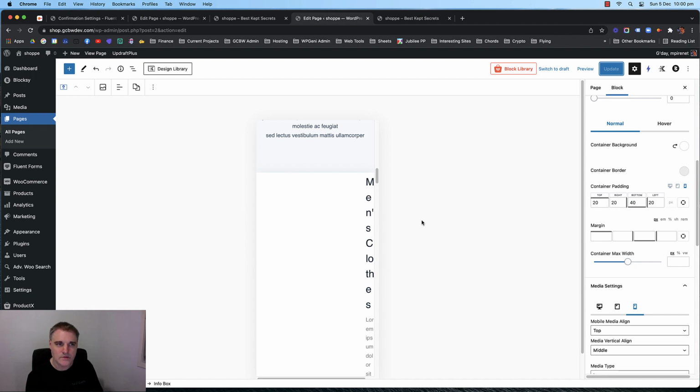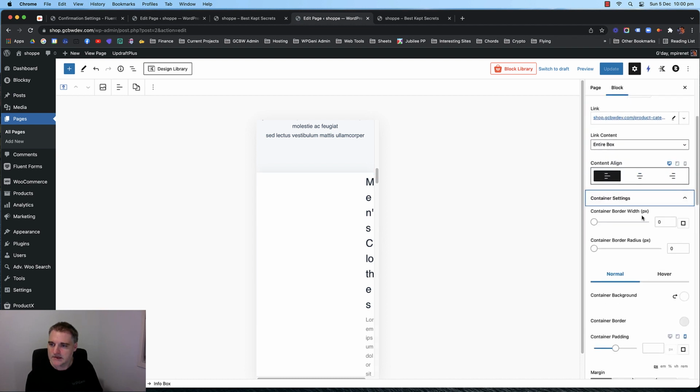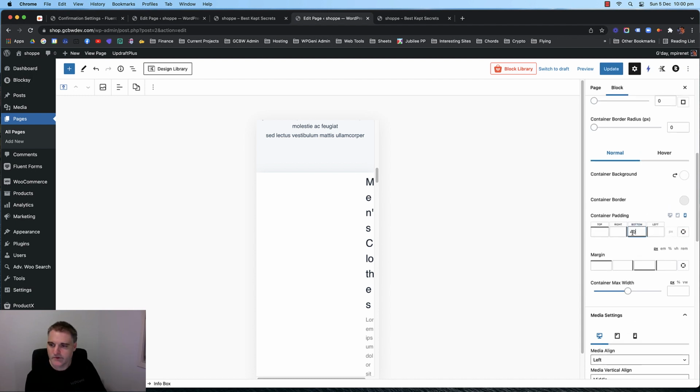Yeah, actually, well, what am I on? I think I'm on the accessories one. I should be on this one. So, no, container settings. Go 40, 40. Okay, so yeah, you can see that changing now. Let's go 40 on mobile, that's not too bad actually. What does that look like?